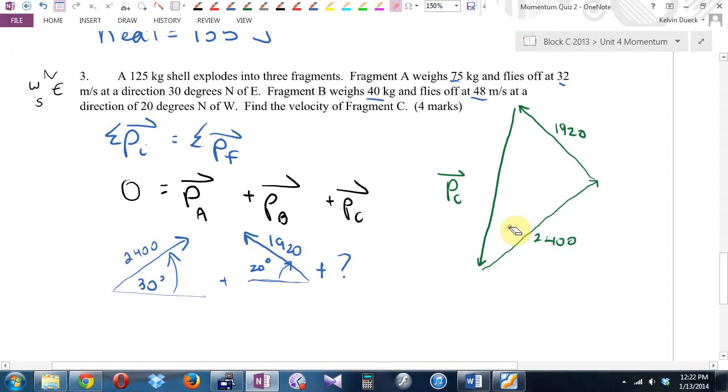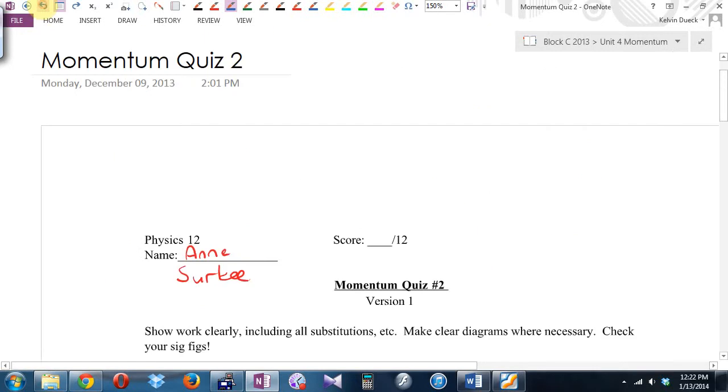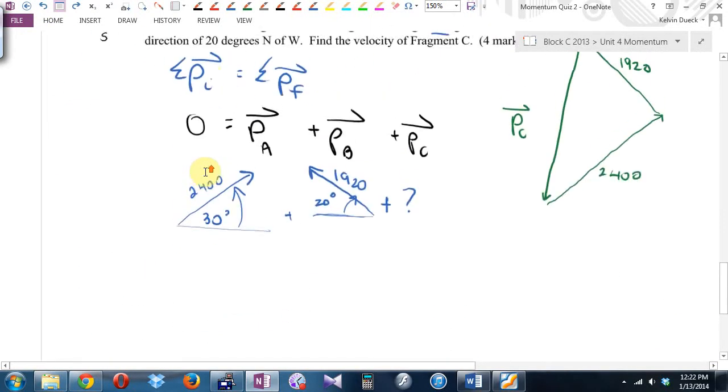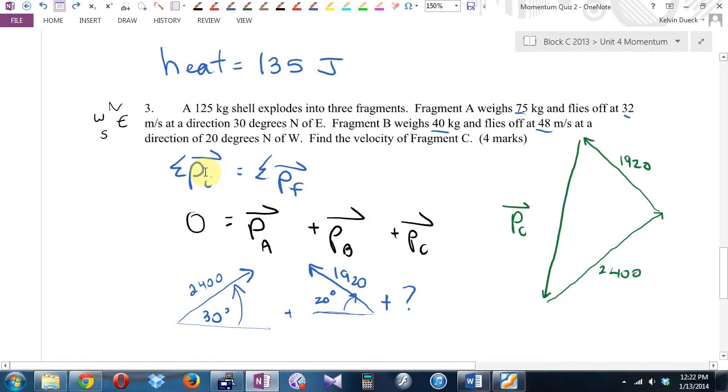Okay. Well, they told me that, come back, they told me that this angle here is 30. They told me that this angle here is 20 degrees. How's that help?